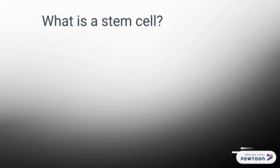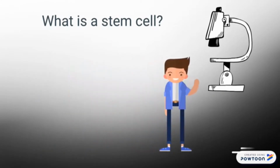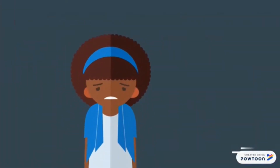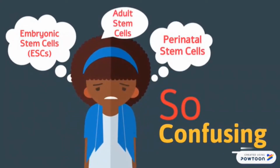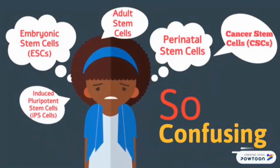So, what is a stem cell? A stem cell is a somatic cell that works as a repair system of the body. It can build itself into something different to perform a specific function. So, there are different types of stem cells. There's the embryonic stem cell, the perinatal, the adult stem cell, the induced pluripotent stem cell, and cancer stem cells.